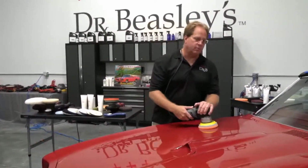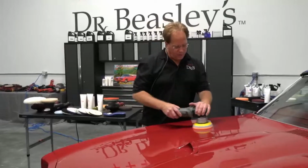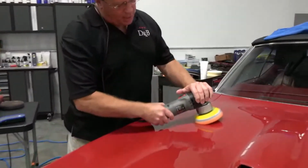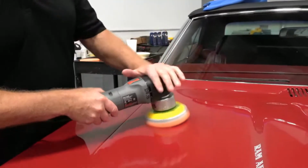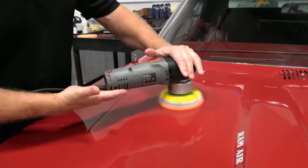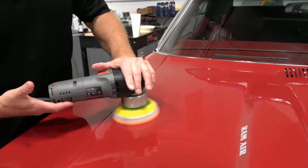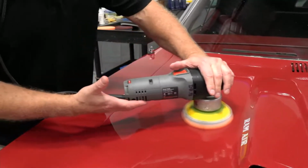So do it, don't do it, I don't care. I do it all the time. Okay, all the pressure's down on the head of the tool, not back here, or I would be buffing crooked. So put the weight down here, and then I'm pushing down about, I'd say, right now that's about 15 pounds.